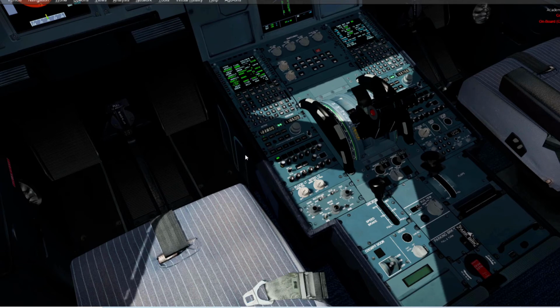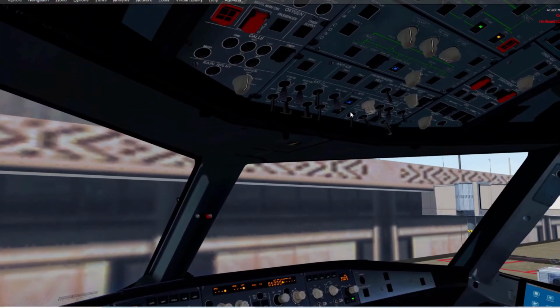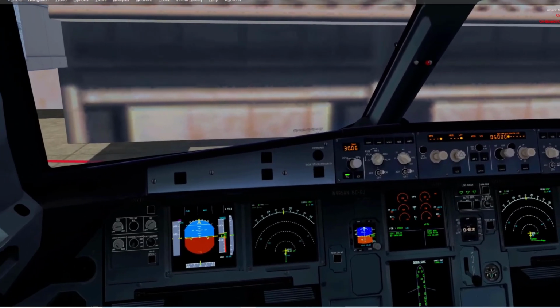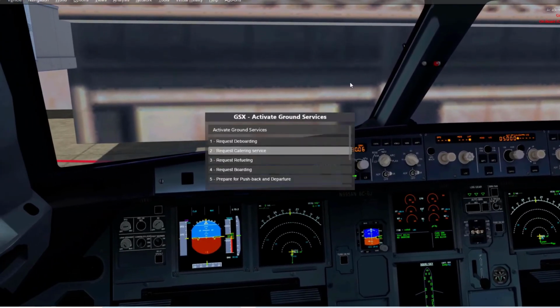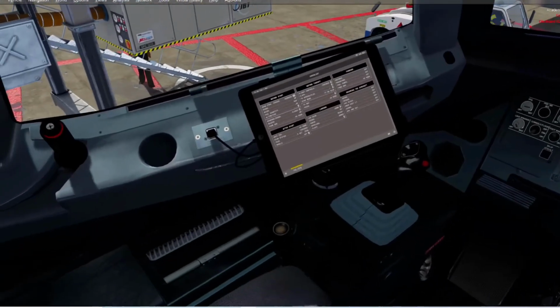Okay. Right. Let's put the passengers in their seats as well. Still got the jet bridge connected. Air bridge connected, rather. So let's go and do prepare for pushback and departure. So just give that a moment.